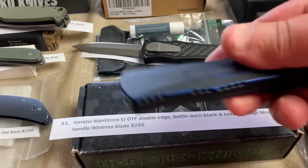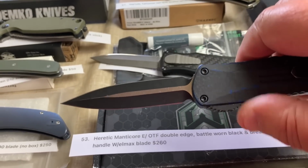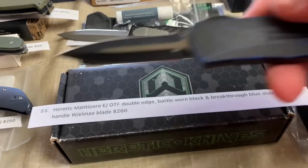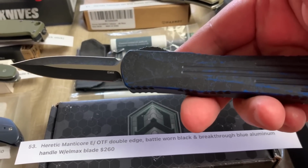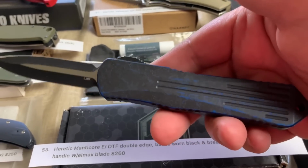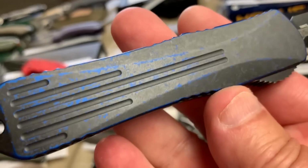Heretic Manticore. Okay, it's OTF, double edge, and it is LMAX, okay. And it's got the battle-worn black and breakthrough blue aluminum handle. So check it out, see, battle-worn, right?